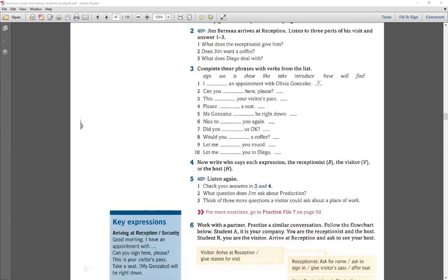How many do you produce a day, or how much do you produce a day? It depends on whether they produce countable or uncountable things. So, how much do you produce a day? Or how many items? How many do you produce a day? Do you ever close for holidays?